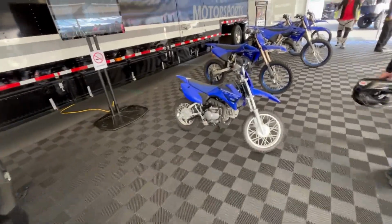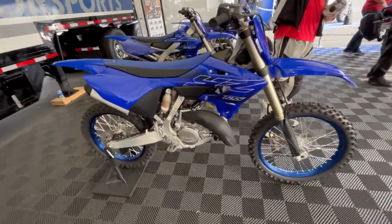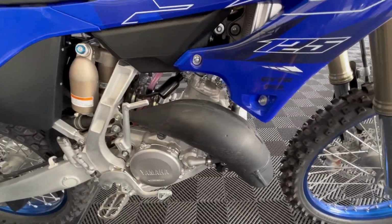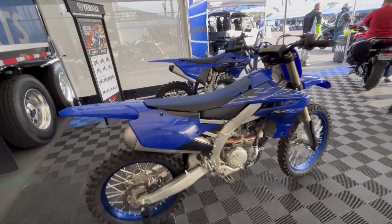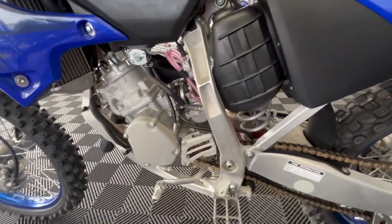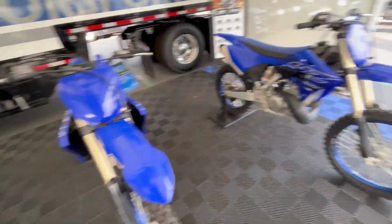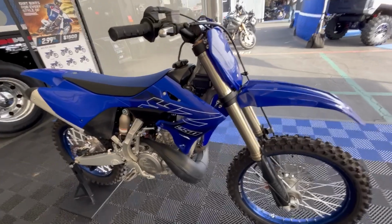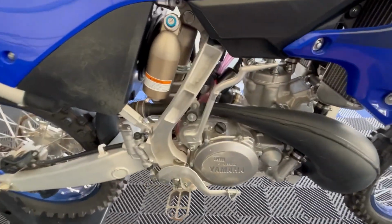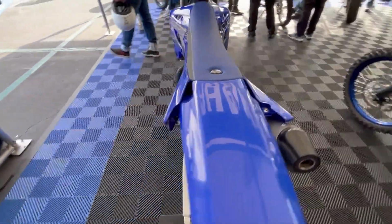Okay, you already know this is my favorite part of the Yamaha booth. New redesigned YZ125. Look at this thing. First time it's been all new since 2005. Standard YZ250F. Man, I've ranted and raved about this bike. You already know it's the 2022 YZ250. Look at this. The new intake ports to the rear fender.